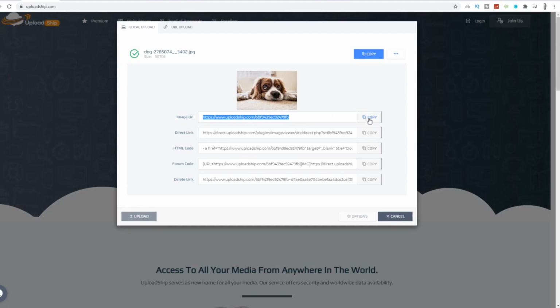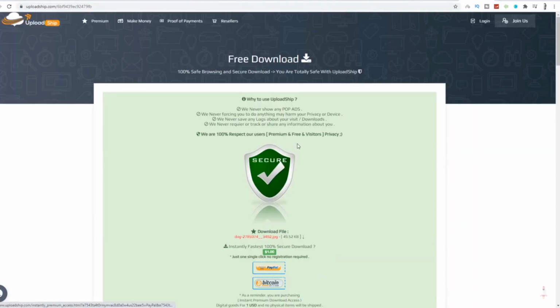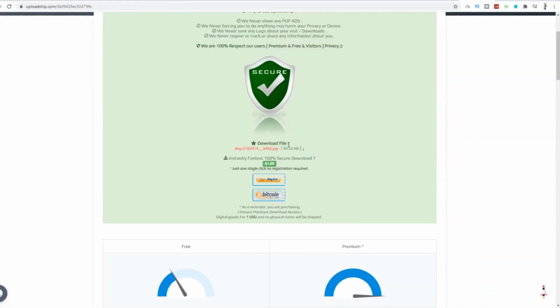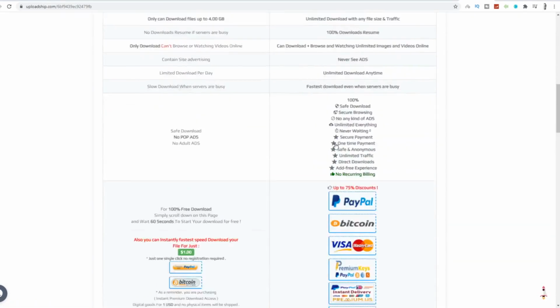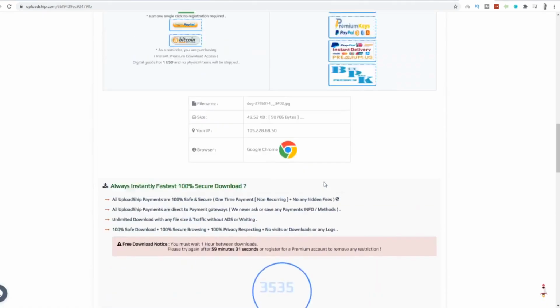So all we do is click on copy image just to show you how this works. If I paste this in my browser, click enter, all they need to do is click on this download file button over here, and it then downloads to your PC. You will see how this website makes money is through various different ads and monetization through this link.